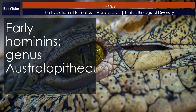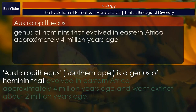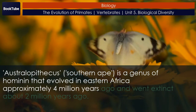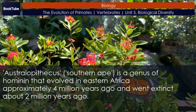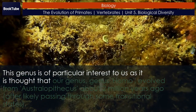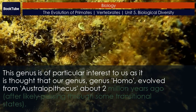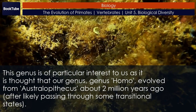Early hominins, genus Australopithecus. Australopithecus, southern ape, is a genus of hominin that evolved in eastern Africa approximately 4 million years ago and went extinct about 2 million years ago. This genus is of particular interest to us as it is thought that our genus Homo evolved from Australopithecus about 2 million years ago, after likely passing through some transitional states.